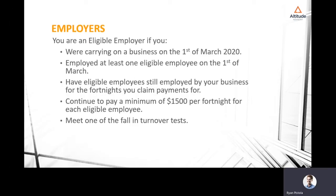Now onto the employers, and you'll be classed as an eligible employer if you were carrying on a business on the 1st of March 2020. You need to have been employing at least one eligible employee on the 1st of March. And for your eligible employees, you need to still have them employed by your business, and you need to still be paying them at least $1,500 a fortnight. Finally, you need to meet one of the fall in turnover tests.